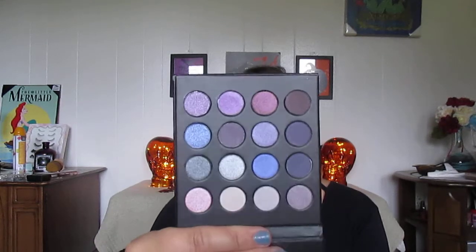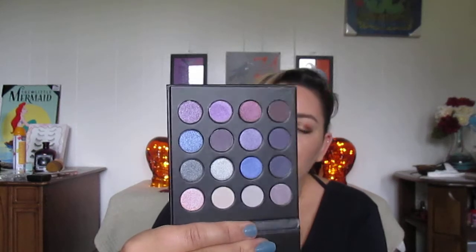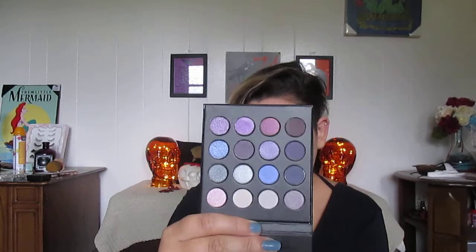And then with this order, I actually got a free palette. I guess it's the palette I was thinking of. It was the Midnight Affair palette, which is 16 colors, small for travel. You know, again, blues, plums, purples, pinks, that sort of thing, which will be great for traveling. So super excited about this.